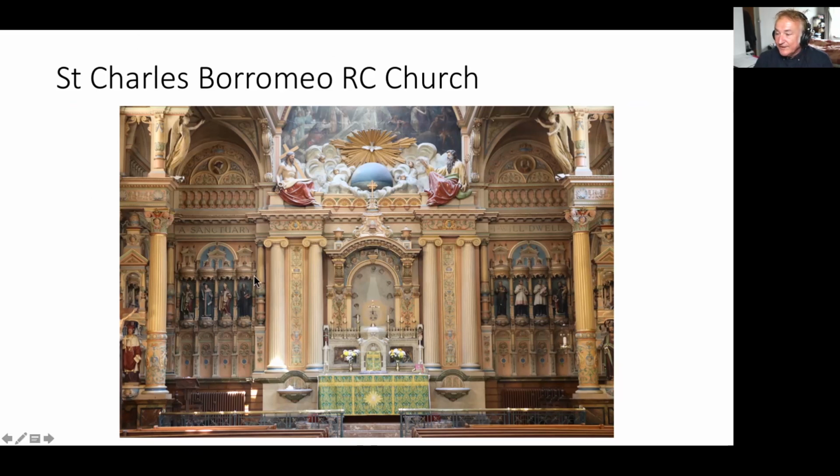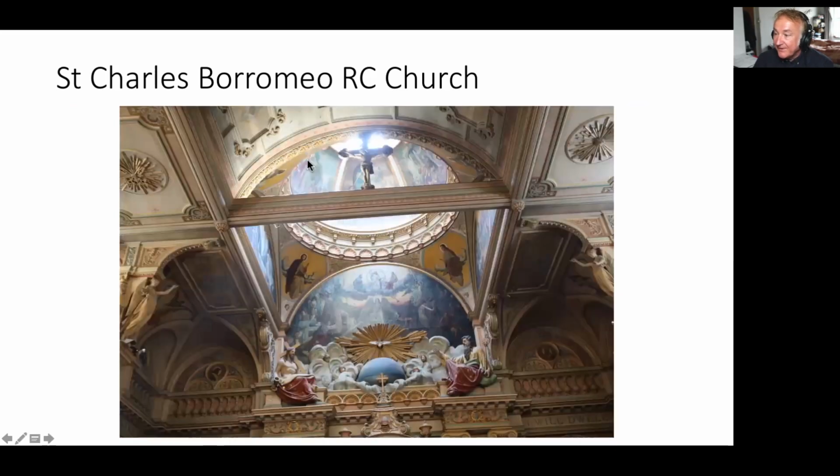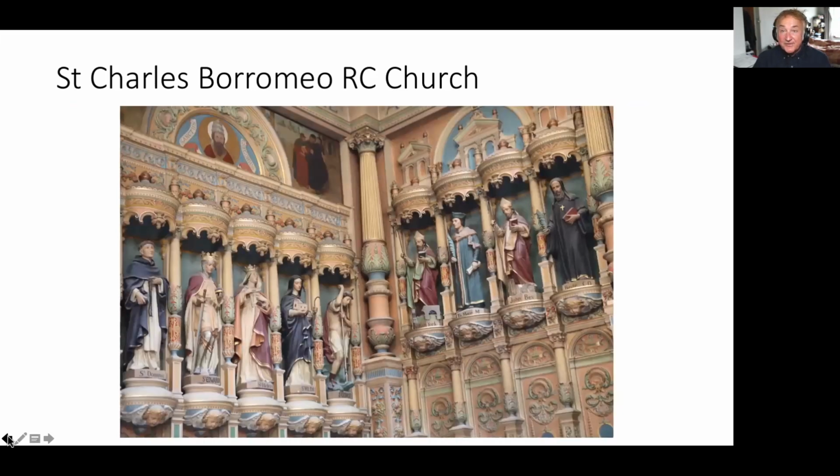So this is all lit around the sanctuary by a dome, and the dome was added in 1890. That lights the whole of this altar area around there. Coming back around the altar as well, we've got statues which surround either side of that. Here we have some associated definitely with Yorkshire.